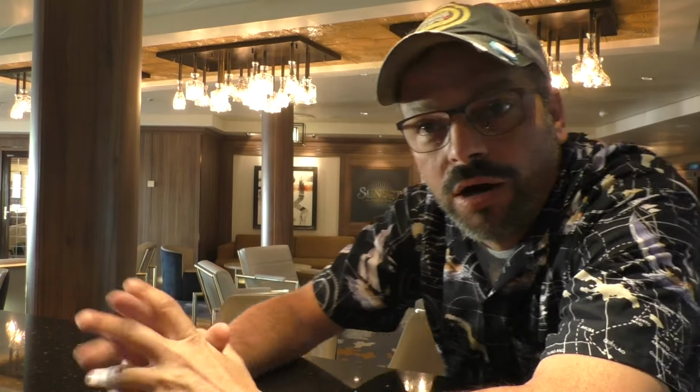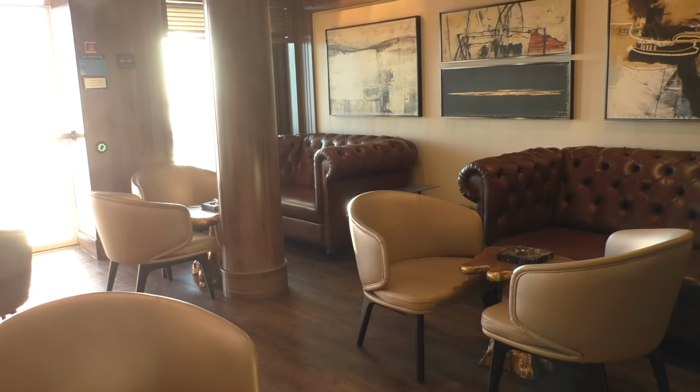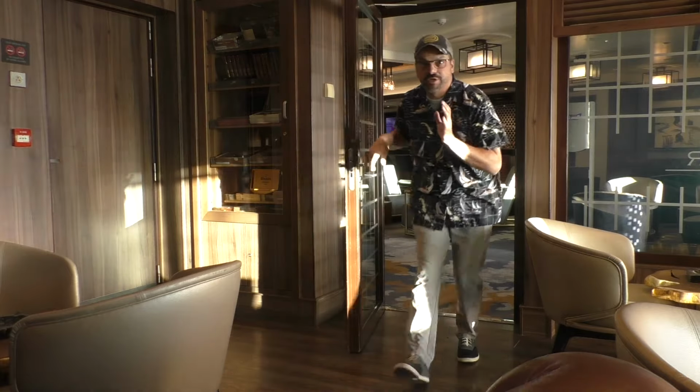And of course, right next to Sid Norman's, they have the Sunset Bar, which is a nice little seating area. And right next door to this is your actual cigar smoking lounge. No, you can't smoke cigarettes in here, but you can smoke cigars. And I'm pretty sure this is a humidor.